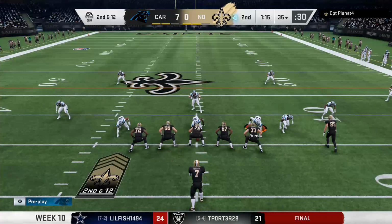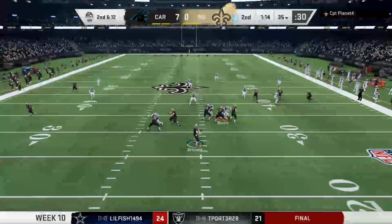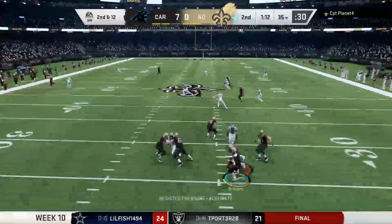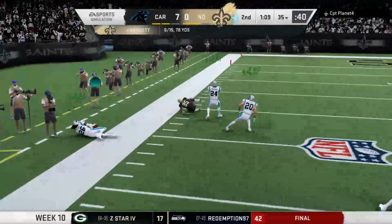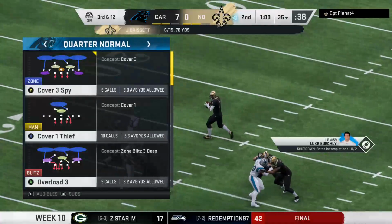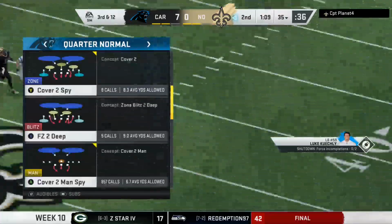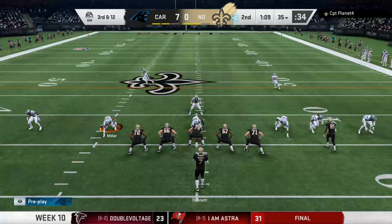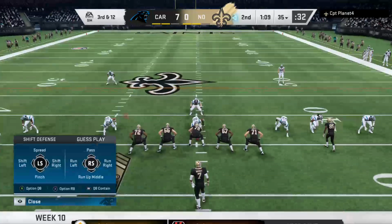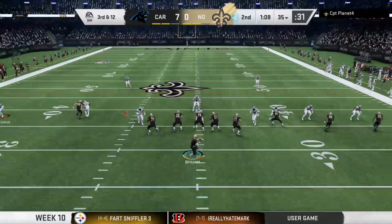Brissett now. He's going to loft this one deep left sideline. And that is intercepted on the sideline. Wait, no. They'll say no. It was caught out of bounds. So this is just an incompletion here. Seventh play of this drive coming up, but a long way to go on third down.